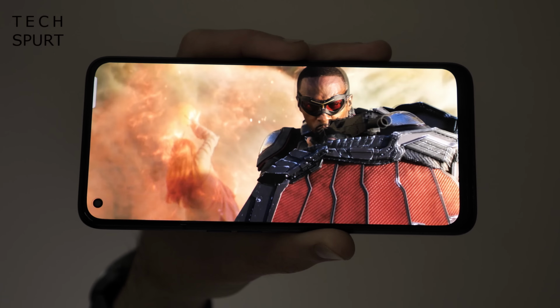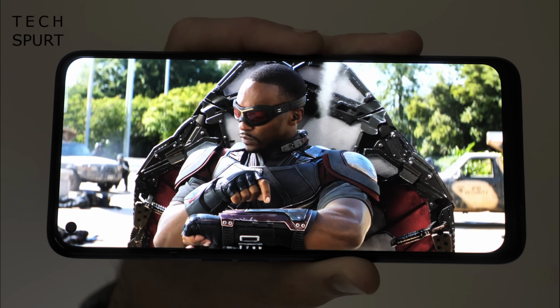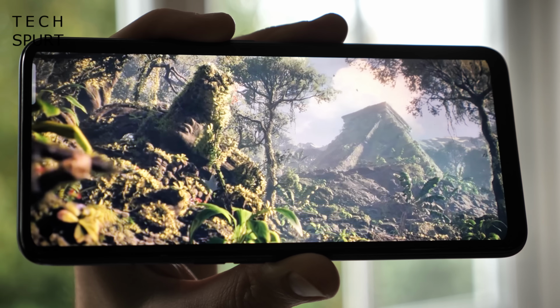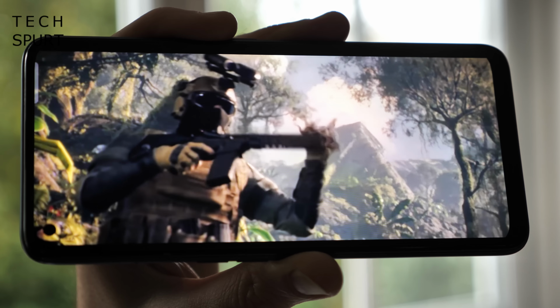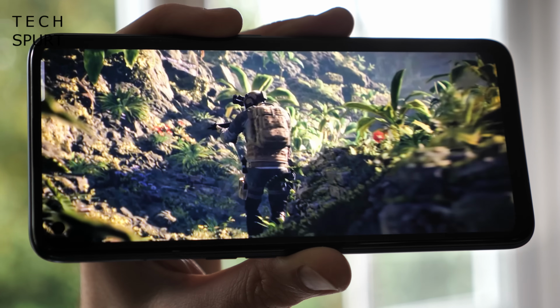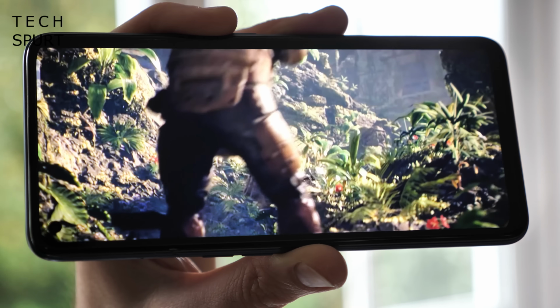But because this is OLED tech, you can really play around with the colour output as well, favouring more realistic looking visuals or really boosting the colour warmth for a vivid, vibrant experience. Contrast is impressively sharp too, thanks to those very deep natural looking blacks. Definitely one of the biggest benefits of an AMOLED panel.